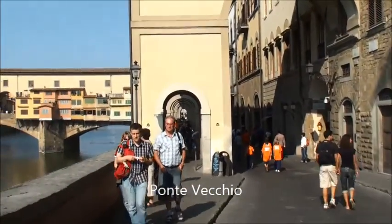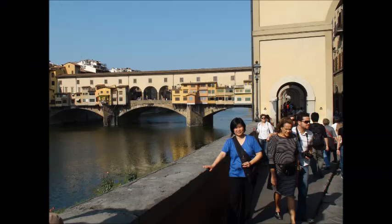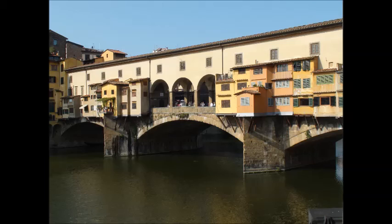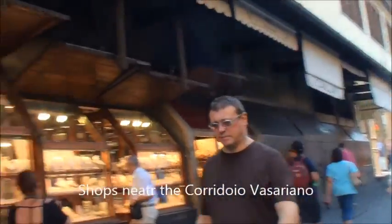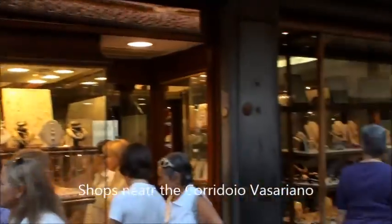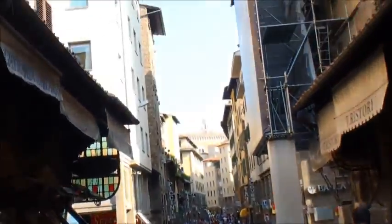And here are some selfies of my wife, and we always have to take a photograph of each other. I don't particularly enjoy it, as you can see by my stance, but the bridge itself had a whole heap of shops built on it. The original bridge was built in 1000 BC and was washed away and rebuilt again, and here are some of the shops on the bridge.